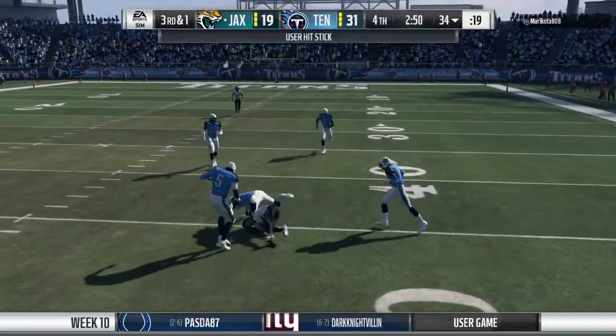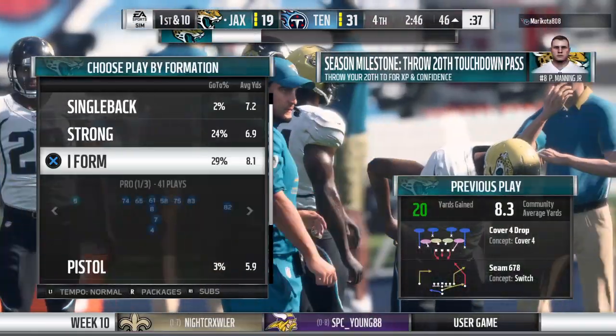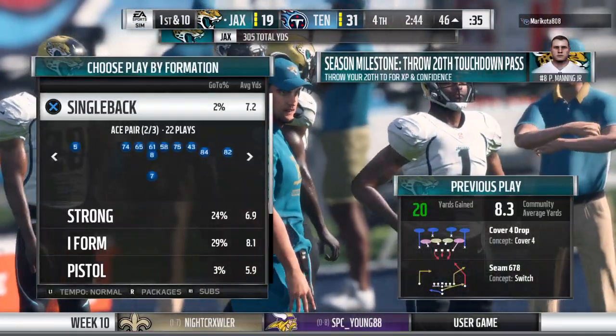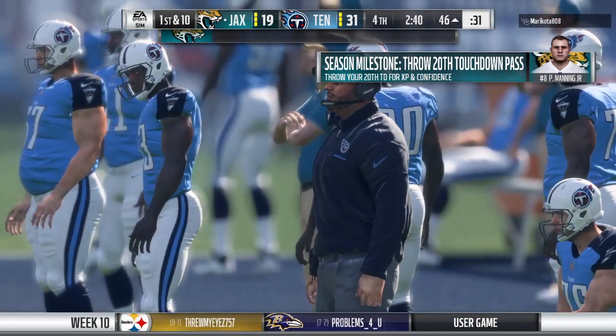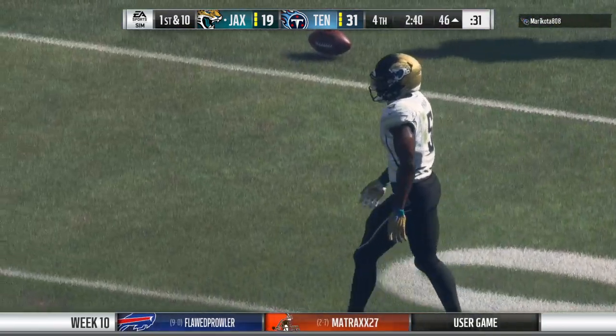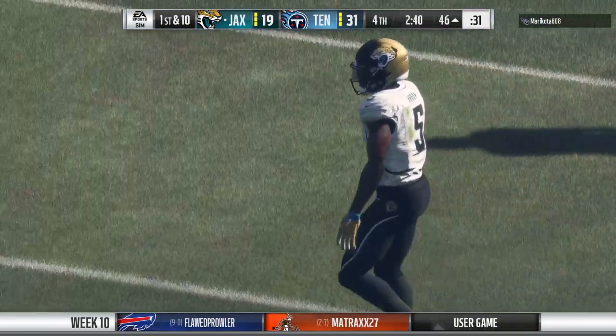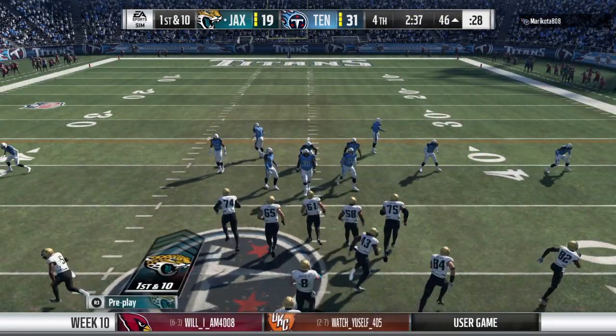This is brought in by Hardy. And he'll be taken down, but not before he gets into enemy territory. A good pickup there of 20 yards. First down and 10 now for the offensive group.